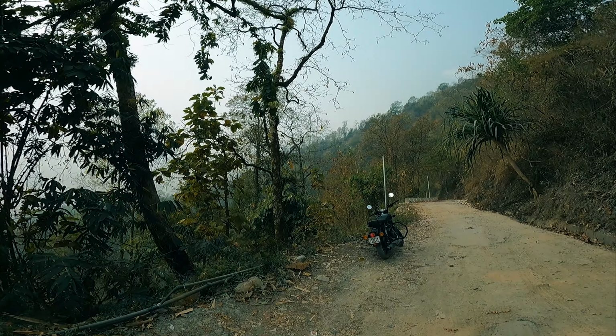I didn't plant my foot properly. I was just a few inches above the ground, but still it was covered in this mud. That much thickness of mud was there. That's why the tire was rotating. But anyway, we have passed across that area.